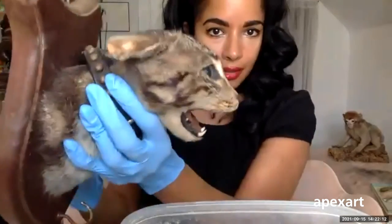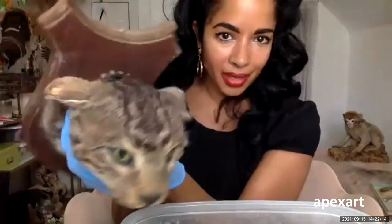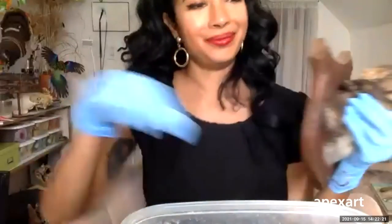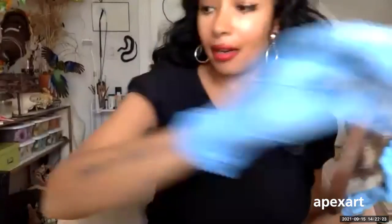So, you know, better looking top of head, not matted, but you can see his head looks better. Definitely hair, much improved. Yeah, improved head.